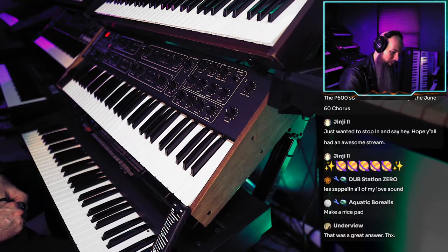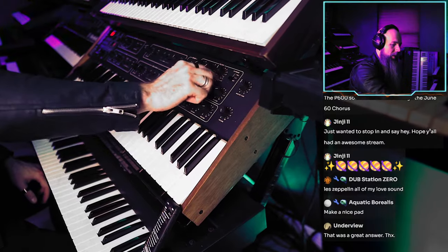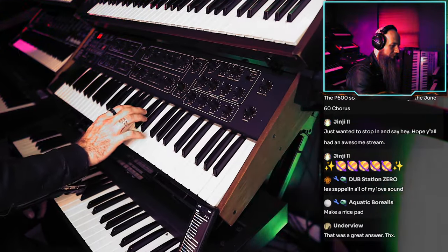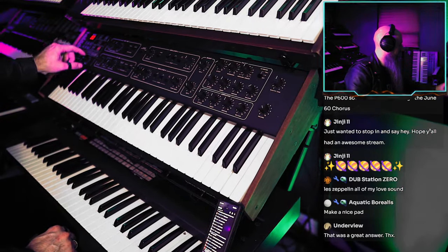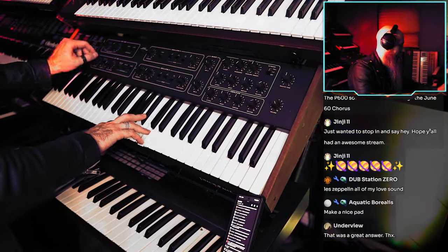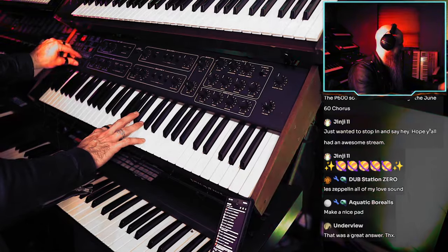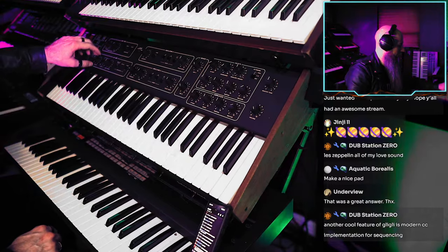Make a nice pad, Aquatic Borealis. So absolutely, I think that should be doable. So the first thing is we'll reset all of our stuff, all our amplifiers to about 50% with a little bit more release. Oh, and we will turn the LFO off. We don't need that for now. And we will go to the LFO shape and bring that back to something more like a sine wave. There we go. But we'll turn it off for now.